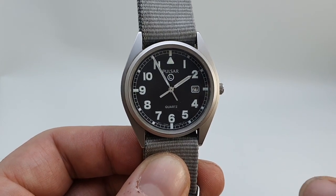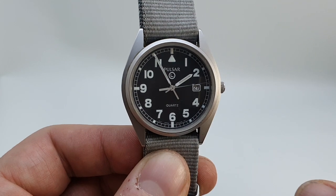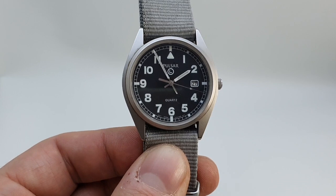But in everyday life, it could be that you're going on holiday. If your watch is doing this at the start, don't take it. Get the battery changed.